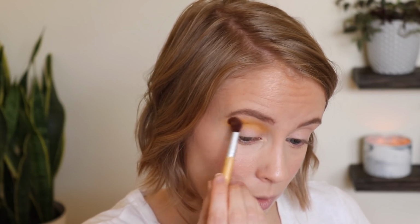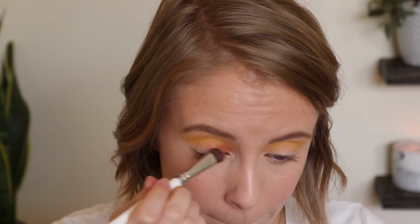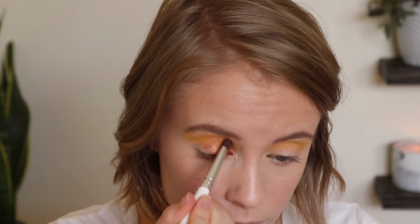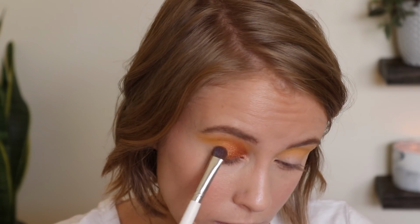I don't really know. Let's go ahead and put some of HBIC on my lid. Just kind of putting that on the first 2/3 of my lid here.